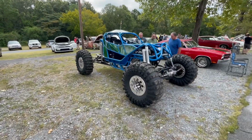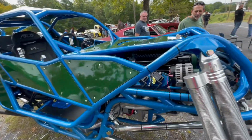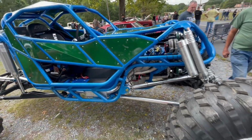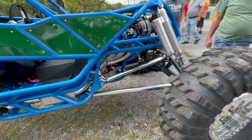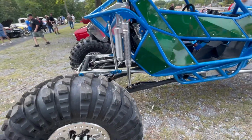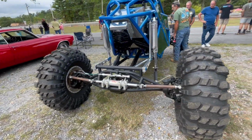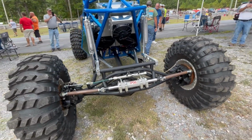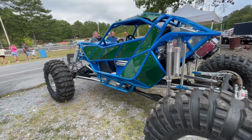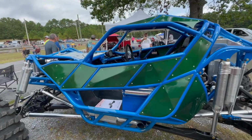Check out this rock buggy. Supercharged LS, it looks like, yep. Color combination is pretty interesting. Look at those arms, man. That's a serious little rock climber right there. Four-wheel steer, too. Check that thing in. Single seat little monster.